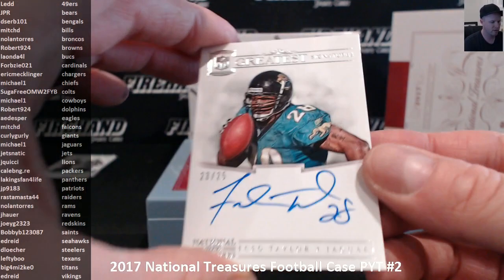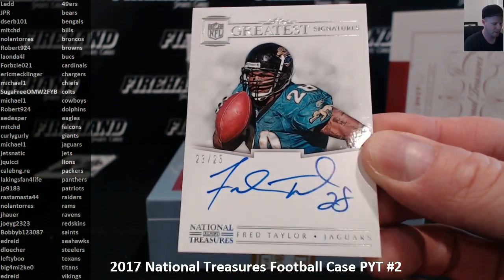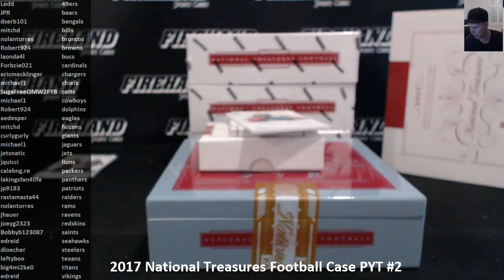23-23. Our second one of these already. Fred Taylor, NFL greatest signatures. Only our second NFL greatest hit of the night, and they've both been Fred Taylor. Michael 1 with Jags.